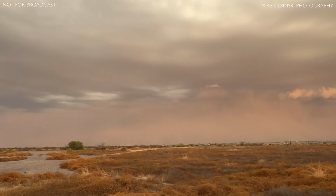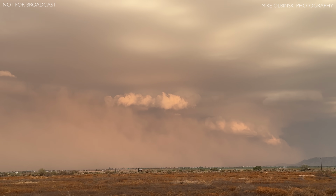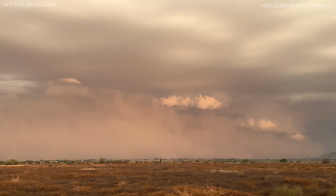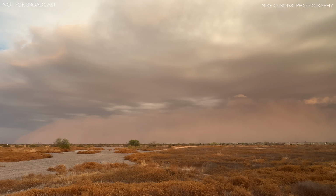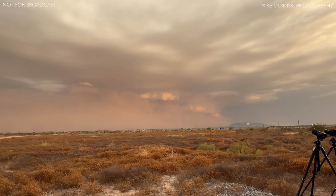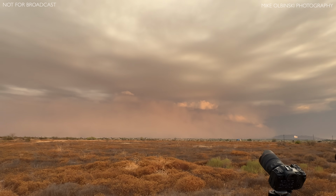Pretty good. Not the best ever, but man, this is great. And it's got this nice shelfy structure on the front of it, which is awesome. Sun is going down, which makes the color even better. It's pretty close already. I can see dust up there.